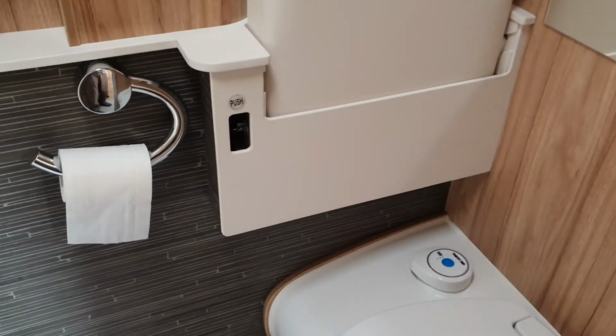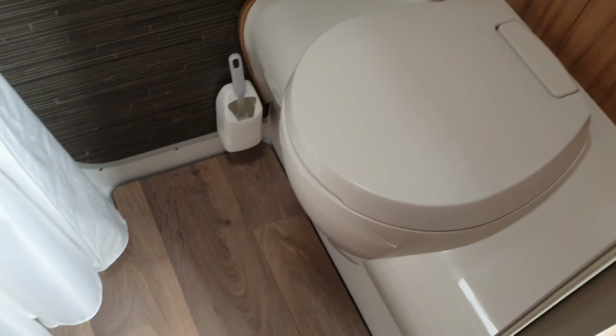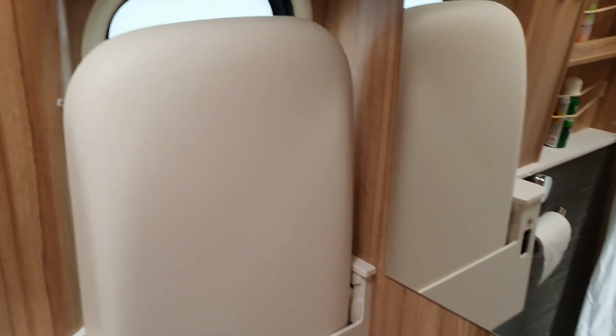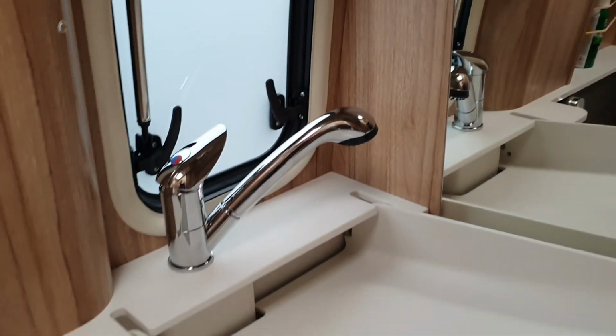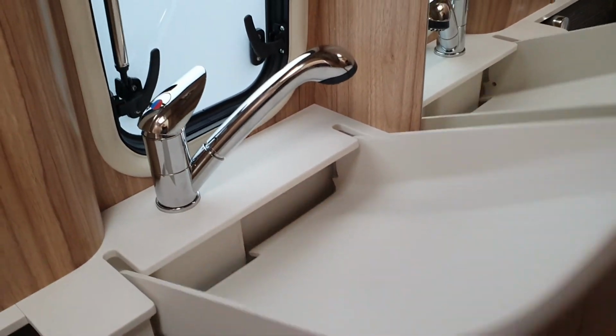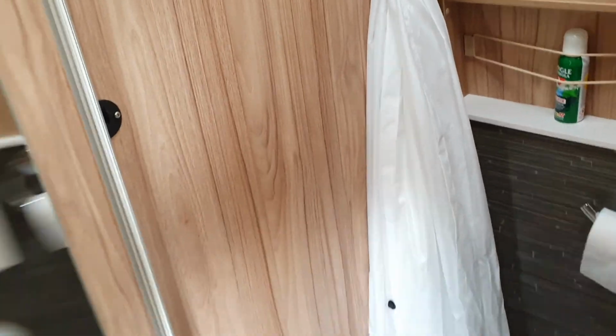All in all, it's pretty good. The bog works well. Yeah, it makes life a lot more comfortable. The basin folds down. Again, that's quite a good use of space, and I think that works pretty well. So that's the interior.